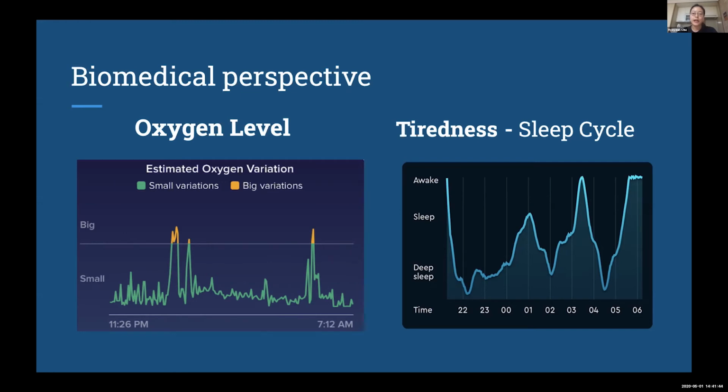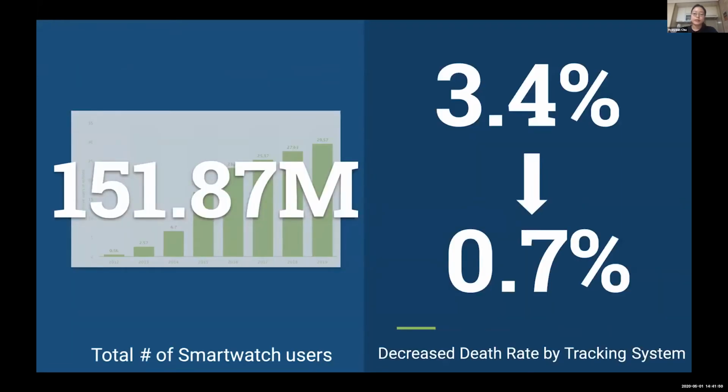In addition, tiredness is measured by the irregular sleep cycle. The next step is our market entry. First of all, the number of Fitbit users and Apple Watch users, which are two major companies, is over 150 million, and this has consistently increased for 8 years. And the death rate is decreased about 1/5 by using the tracking system.